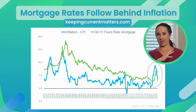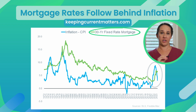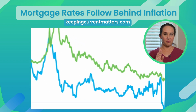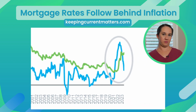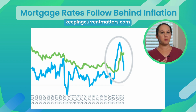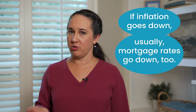This graph here illustrates the effect that the federal rate has on mortgage rates, and this graph goes all the way back to 1972. The green line of this graph represents the 30-year fixed mortgage rate, while the blue line represents inflation. While not exactly the same, you can see how the mortgage rate tends to follow the trends of inflation. At the end of the graph, you can see that inflation is starting to come down, and it would stand to reason that mortgage rates would be not far behind, especially based on the historical data and the correlation between the two. At the end of the day, if inflation goes down, mortgage rates usually go down too.